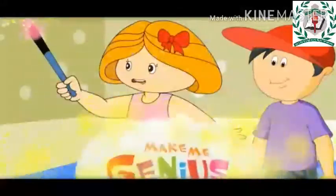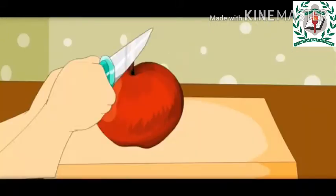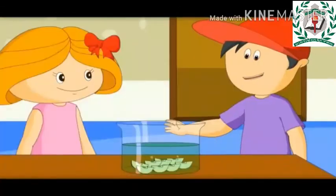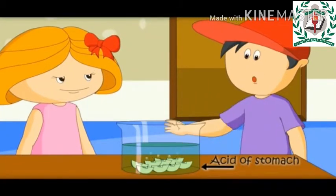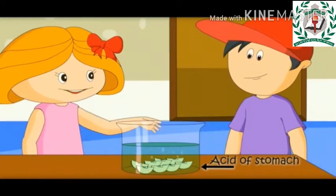Let's see an experiment on what happens inside the stomach. Oh, what is this? Let me show you how gastric juices in the stomach burn the food which we eat. Why are you cutting the apple? Because food goes into our stomach in small pieces. What is the liquid in this jar? Oh, it is acid, like in our stomach. So, acid would burn all the food and give us energy. Yes, acid in the stomach burns all the food, or we can say it cooks all the food to get nutrients.